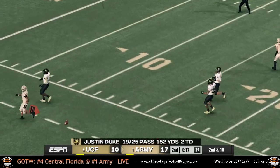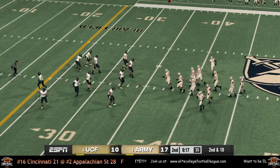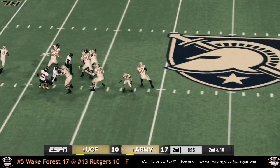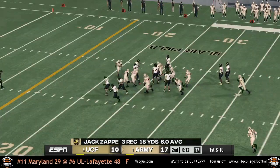With the pass, incomplete. That pass led him just a little bit too far, but still, great effort. Second down, 10 yards to go. Ball on the 34-yard line. Over the middle, got his tight end. Tackle made around the 24-yard line.